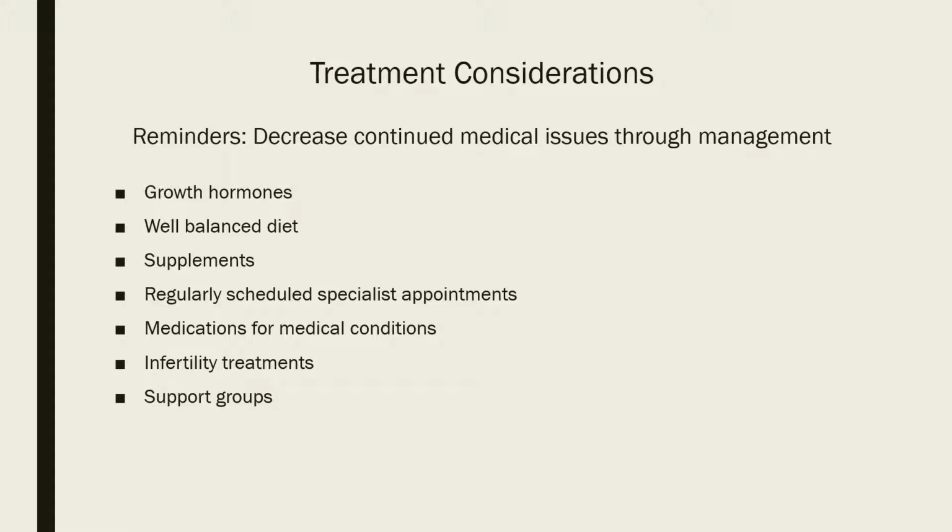Treatment considerations. A quick reminder: managing an issue helps to decrease that issue. Growth hormones are given due to short stature. A well-balanced diet should always be maintained. Supplements should be given. Regularly scheduled appointments with all specialists should be kept. Medications should be taken as prescribed. Infertility treatments should be sought if the adult woman is interested in childbearing, and again, support groups should be utilized for the overall health of the patient.